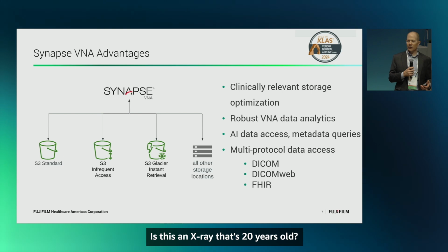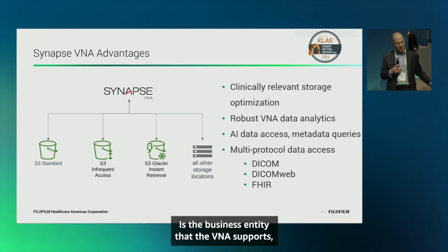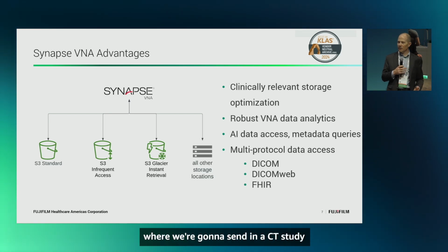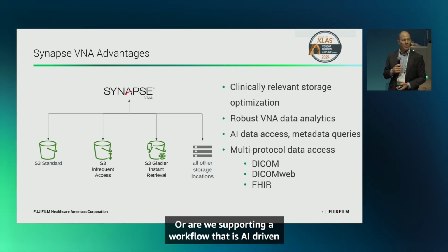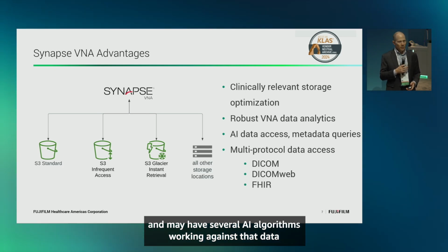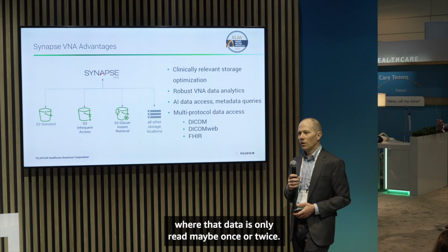Is this an x-ray that's 20 years old? Is this a CT that was taken yesterday? Is the business entity that the VNA supports a teleradiology type workflow where we're going to send in a CT study but maybe never read it again? Or are we supporting a workflow that is AI driven and may have several AI algorithms working against that data, where that data is going to be read many, many times, versus in a teleradiology situation where that data is only read maybe once or twice.